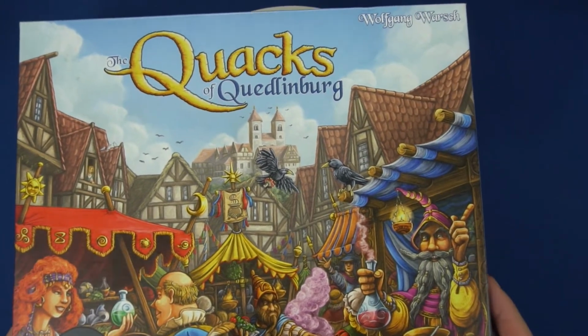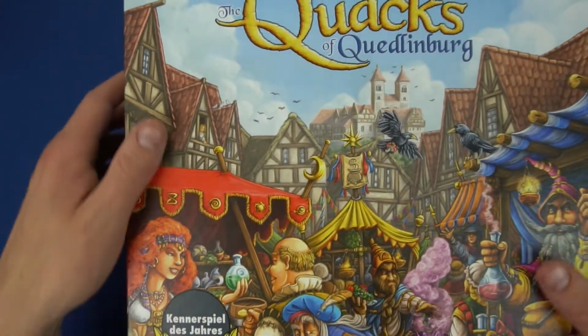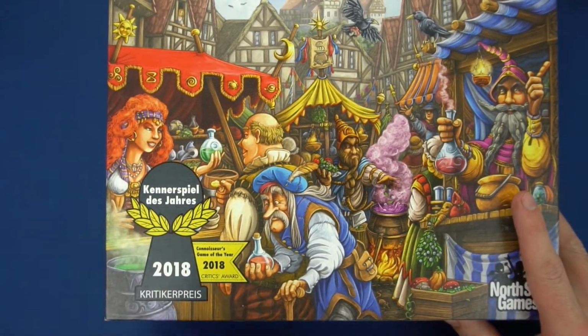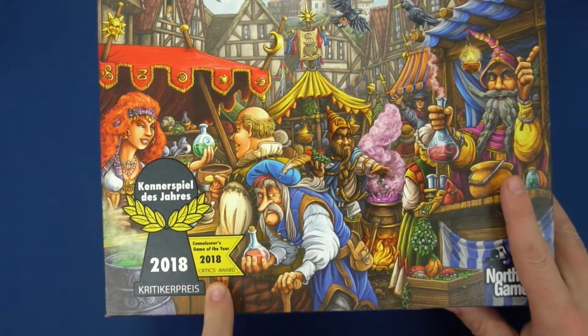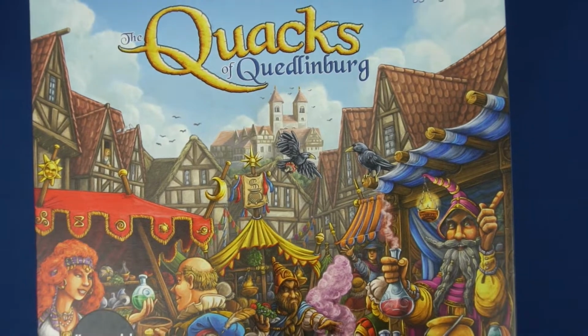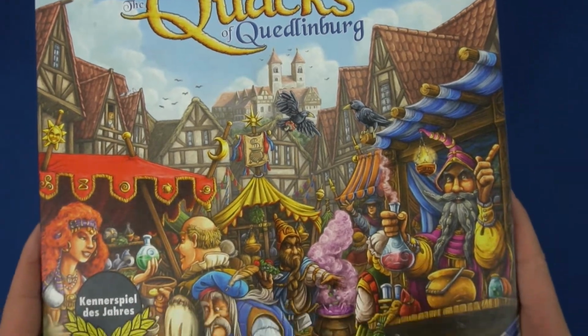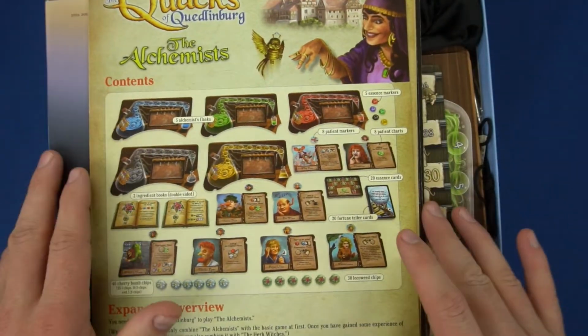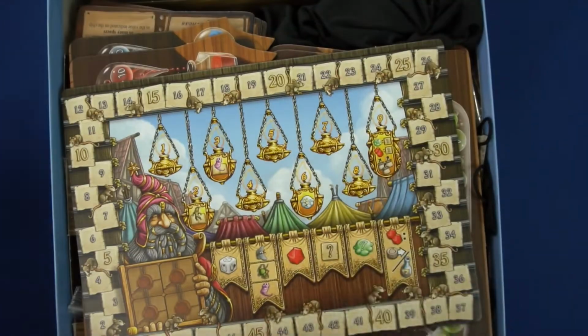So this is Quacks of Cthulhu. It is a bag building game, and it is now a classic. It won the 2018, I'm not even going to try to say this, Connoisseur's Game of the Year award. It's the Critics Award for 2018, which was actually very competitive in that time for board games. So this is just a well done game. It's a bag building game. I do have all the expansions in here, so we have to kind of ignore the expansions.